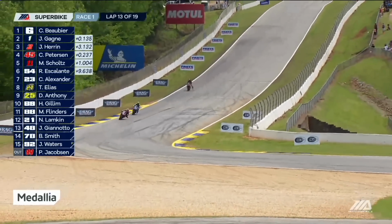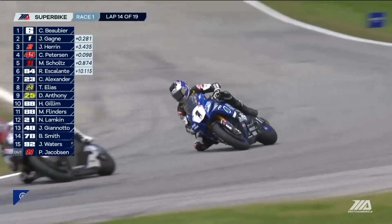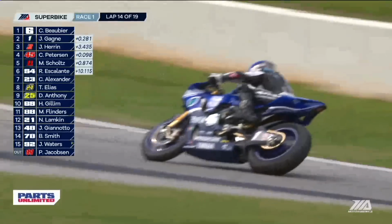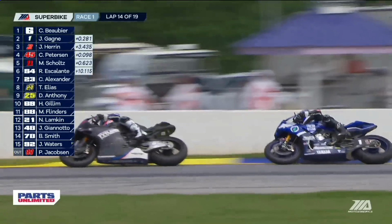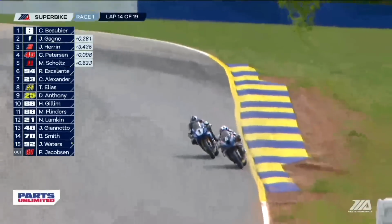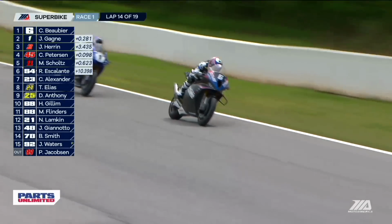These guys are literally catching that lead group. You said they're 3.5. They're 3.3 behind the leader, but they're only 2.9 behind Gagne. And Gagne's board is the key board here, right, Greg? Because we saw that it was up to 3.6 or 7, maybe even 4 earlier. That's come down, and that's why you might start to see Gagne start thinking about where he wants to get by Beaubier.